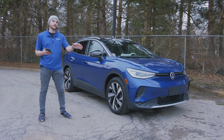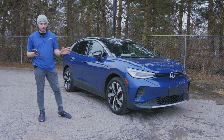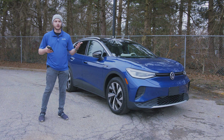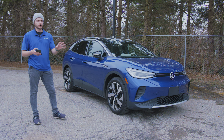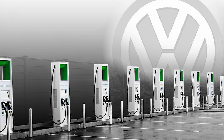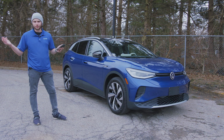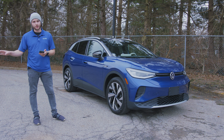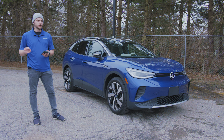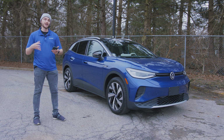But you can also install a level 2 wall charger. We've all seen these before. Chevy has one, Tesla has one, BMW has one. They're just more powerful chargers that you can connect to your own home system to get more of a charge out of that quicker. Also, every ID.4 comes with 3 years of unlimited charging at Electrify America DC fast chargers at no additional cost. And you can find them all throughout major cities. If you live in a smaller city, it's definitely going to be tougher to find one, but there's going to be more and more as these types of vehicles at this price point become more popular.